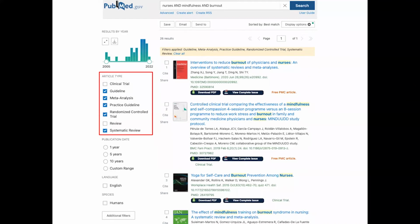And PubMed differentiates between a guideline and a practice guideline. They define a guideline as a work consisting of a set of statements, directions, or principles presenting current or future rules or policy. The guideline relates to general conduct and administration of healthcare activities, whereas a practice guideline relates to practice recommendations for a particular clinical condition. After applying those article type filters, we now have 26 results.